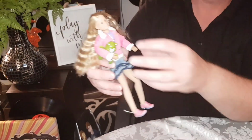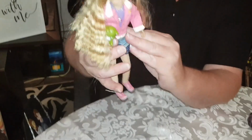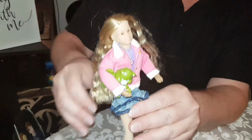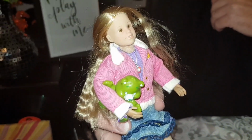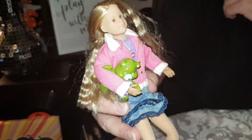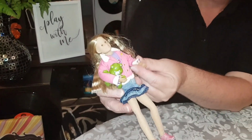And this Care Bear didn't actually come with her, but it goes with her very well, so I've left her with it. I've never taken her clothes off, but you can buy all outfits and everything for them. But look at that little face. It's a very, very hard plastic. Glass or resin inset eyes. And the little hands.